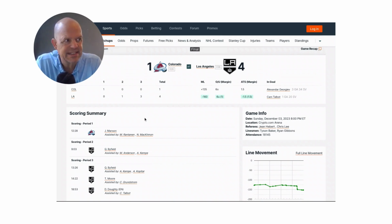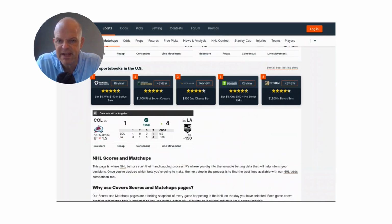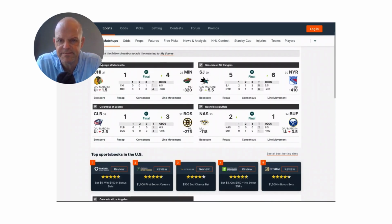So again, the angle is to avoid teams playing their third game in 4 days, all on the road, or to play for a team that's playing against a team that's playing that third game in 4 days, if that makes sense. So let's take a look at one other example from last night. Not 100% similar, but close.